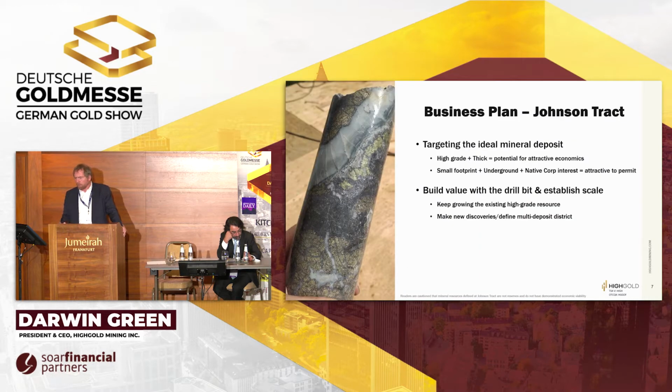So I'll go into each of these. First, focusing on Johnson Tract. What we're doing there, as far as our business plan for Johnson Tract, we think we have the makings of the ideal mineral deposit. And what I mean by that is a deposit that has both grade and width. That generally translates into very attractive economics, both from a low capex and high margin type operation. So that's what we're targeting.